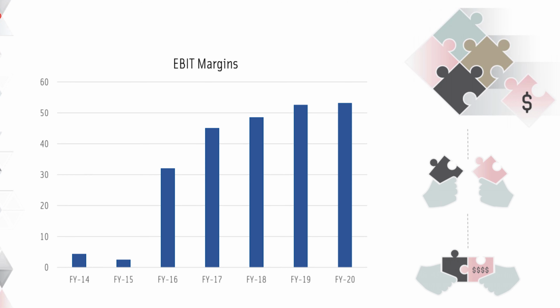So this slide gives us an idea of the company's margin expansion, and we can see that margin growing year on year. Looks like they're about to top out their EBIT margin, but it's still extremely high at over 50%.